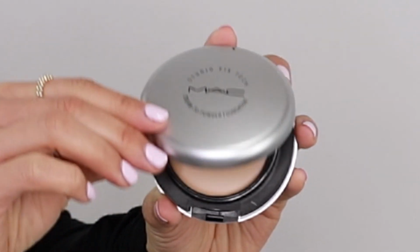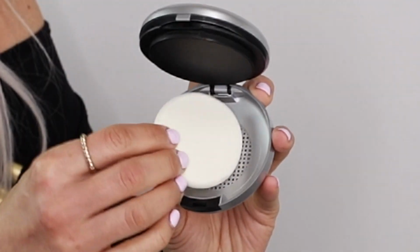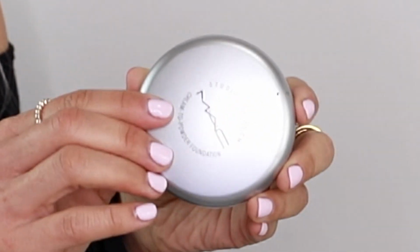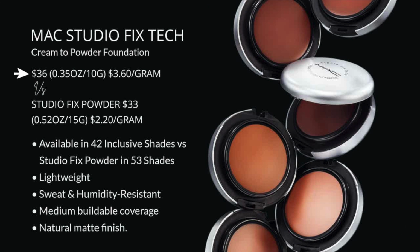The packaging is typical MAC packaging, nothing different, and it comes with a sponge. Make sure that when you close this, you securely close it because it will dry out, so be very, very mindful of that. This product runs $36. It's 0.35 ounces, 10 grams of product. It runs about $3.66 per gram.